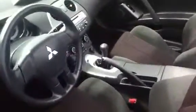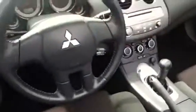Gonna do a walk around on the 2009 Spyder you were inquiring about. It has Rockford Fosgate, it has black cloth interior. You got the Rockford Fosgate there. 6 CD changer.